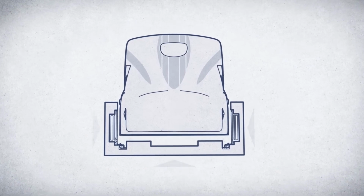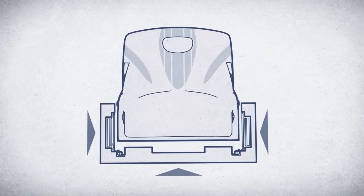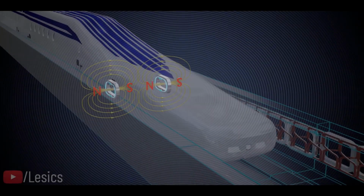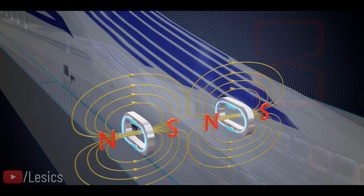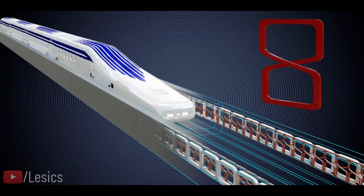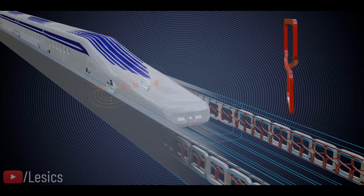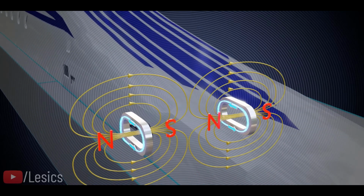To levitate magnetically, the SCMagLev train utilizes the concept of electrodynamic suspension. The sides of the train are lined with powerful electromagnets with fixed poles placed in an alternating sequence with twisted coils of wire arranged in the guideway. When an electric current is passed through the guideway coils, it generates a magnetic field which, after interacting with the magnetic field from the train's electromagnets, keeps the train straight and on track.